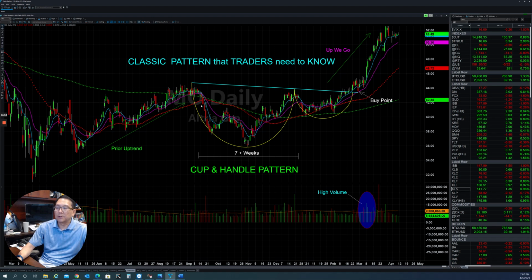They make a handle, which takes a shorter time compared to the cup. So after they build a cup and a handle and then break out, this is the buy point where people start getting in, with high volume support to the upside. This is a classic pattern that every trader needs to know, and you'll be able to locate those patterns. You can see every time it breaks out here, it goes straight up.